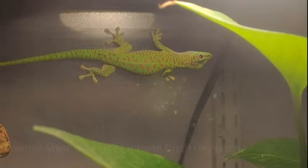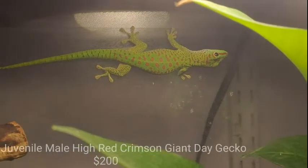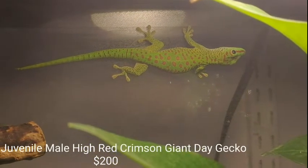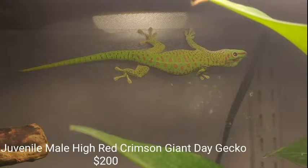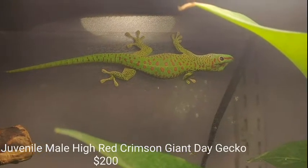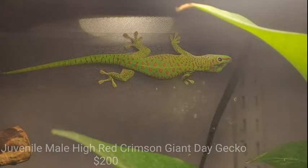Next we have a juvenile male high red crimson giant day gecko. The giant day gecko is one of the largest species of day geckos and can reach an adult size of approximately 12 inches. Giant day geckos are not for handling. However, the crimson giant day gecko makes an excellent display animal.